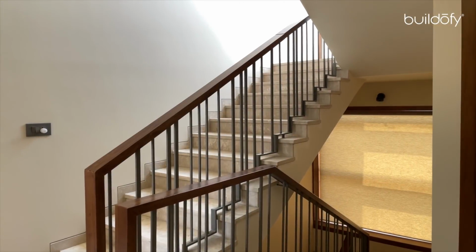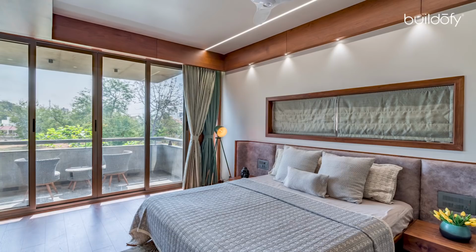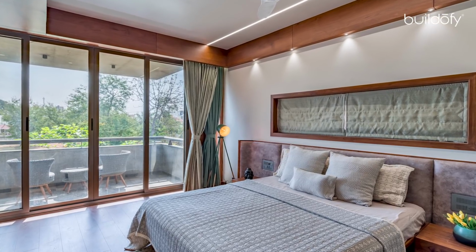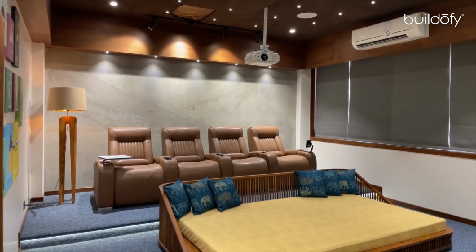The first floor has been kept private with 2 bedrooms on rear side and a master bedroom with a balcony opening in the front. The second floor has a home theatre, a multipurpose room and an open terrace.